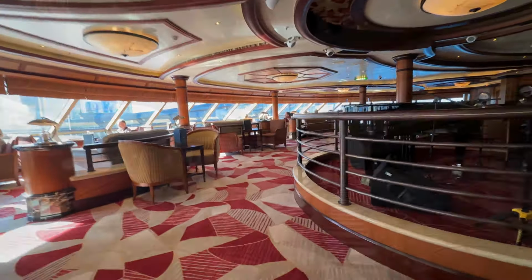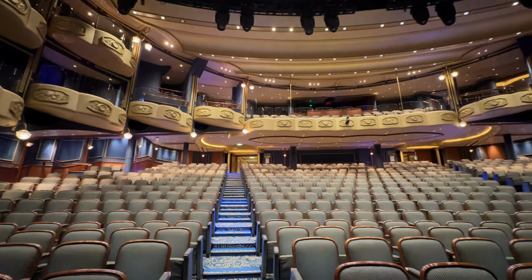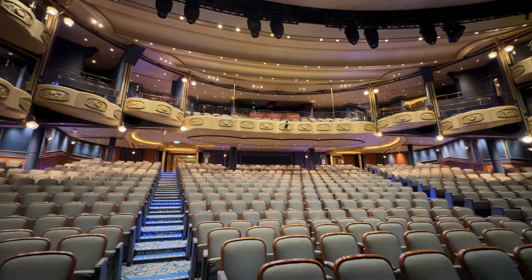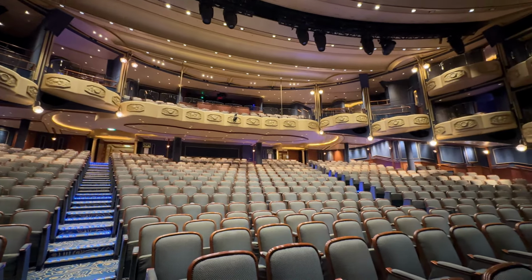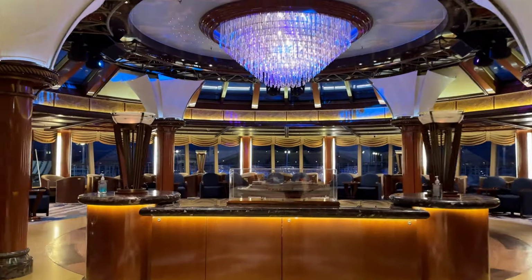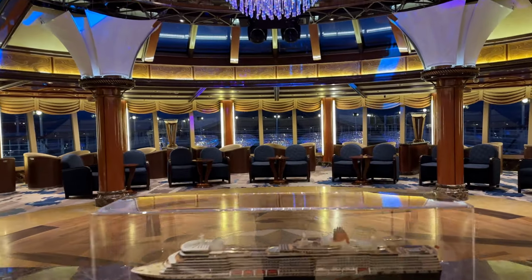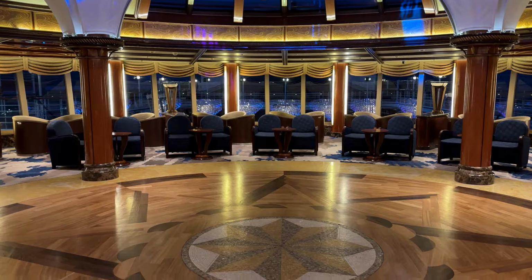We did have performances on the 3 nights I was on the ship. I went to one of them in the Royal Theatre. You can see how beautiful this theater is, and it even has box seats. This is the Yacht Club. It was empty almost all day long, both days I was on the ship, but in the evening there was live music, activities, and karaoke here.